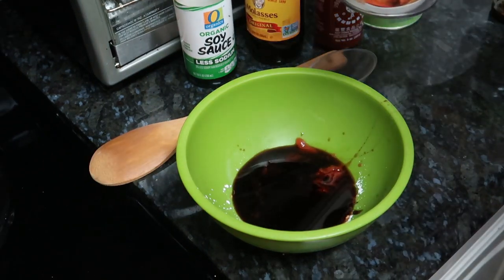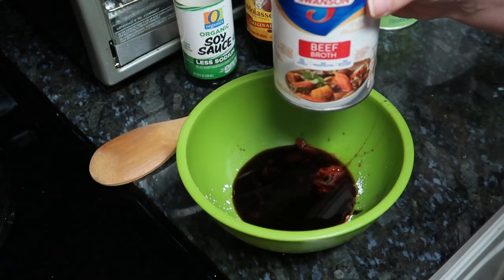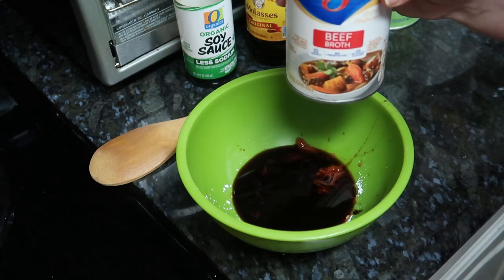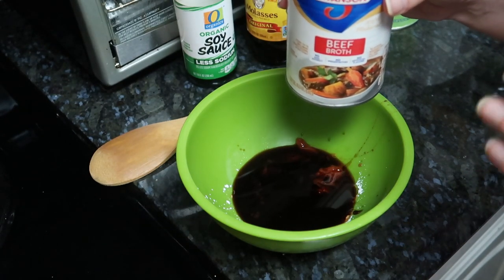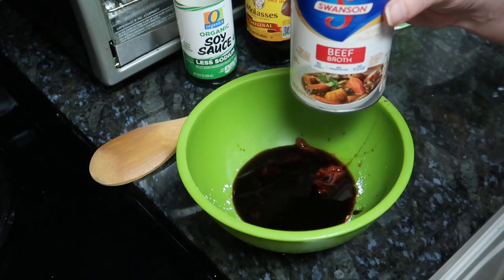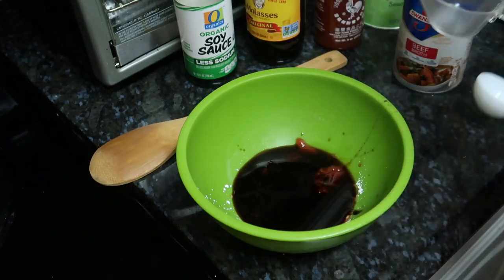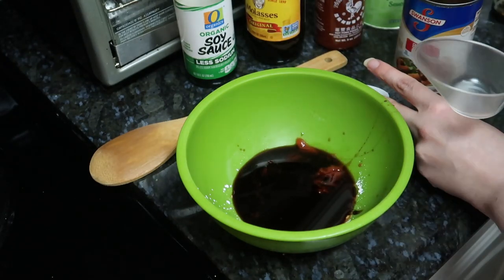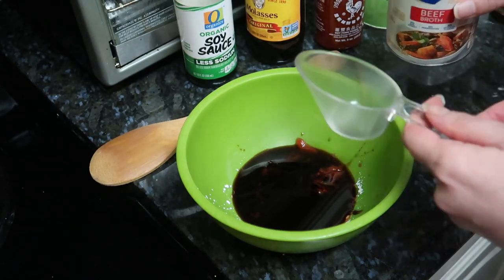Then you're supposed to have vegetable broth, but I forgot to buy it, because this is supposed to be a vegetarian meal. But all I had in the pantry was beef broth. So we're using beef broth instead of vegetable broth. 1/4 cup and 2 tablespoons of stock or broth. It's supposed to be broth or stock, but I had broth.